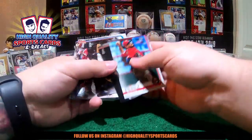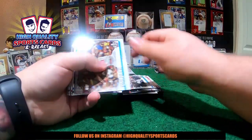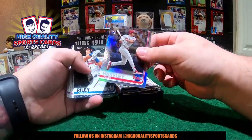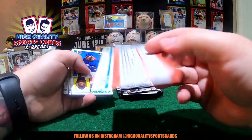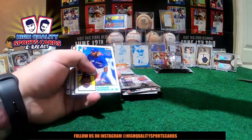Hello, Topps. All right, here we are. Breaking. Greatest player, Rhys Hoskins. We got Aaron Heasley, Rainbow Foil. Austin Riley, out of 67, black piece for the Atlanta Braves. Idol losing, my friend. There you go.